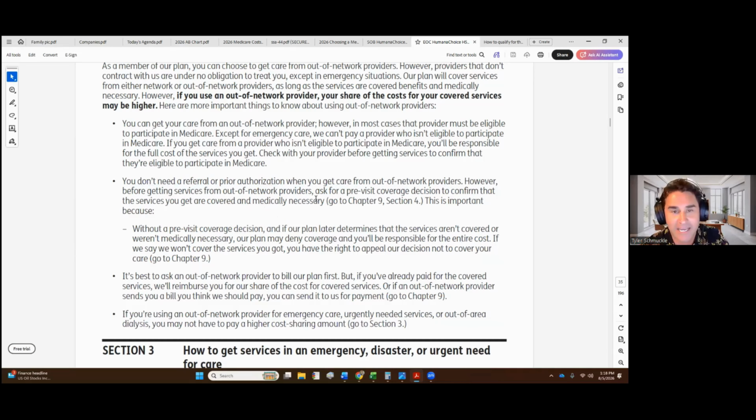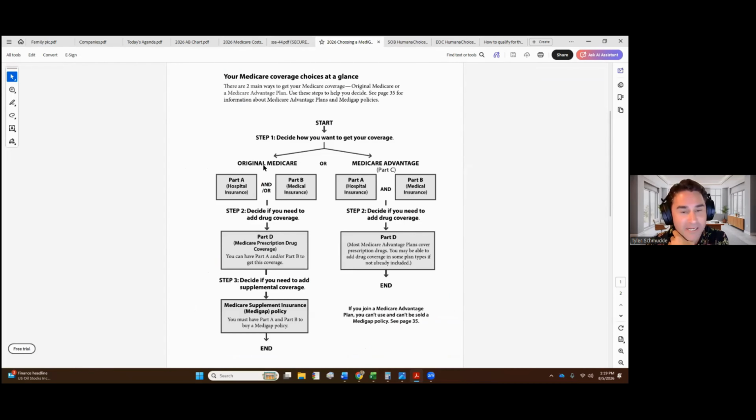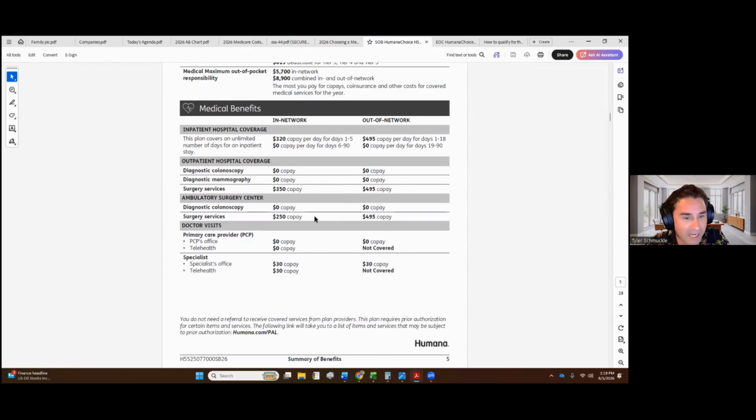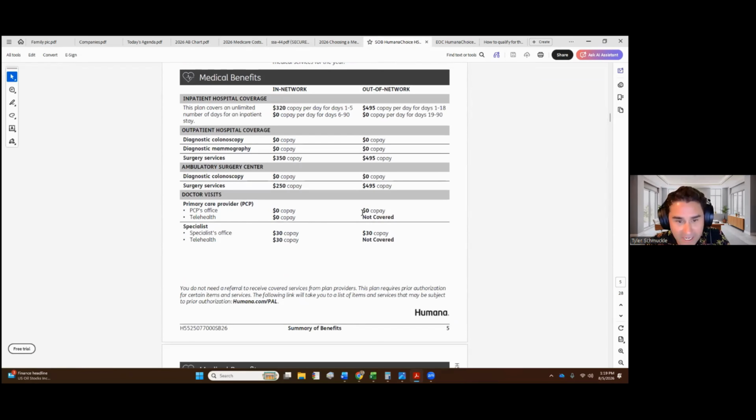So the access to care is something that's not certain on this type of PPO, where it would be certain if you go with original Medicare. So I just wanted to make that clear because that's something that people don't realize. This plan might show that you can go to a primary care doctor for a $0 copay out of network, but there's no guarantee you can get to that doctor because they don't have to accept the plan. So that's one of the issues there on the Medicare Advantage PPO plan.